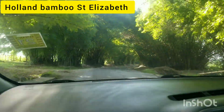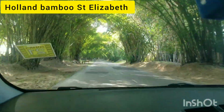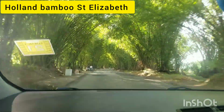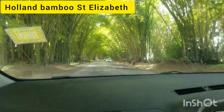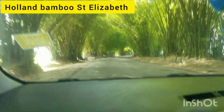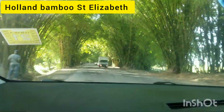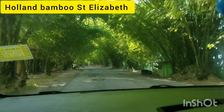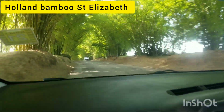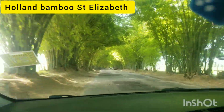They have some of the sweetest and most refreshing coconut water, and some of the finest peanuts. You'll have persons even stop by the bamboo here to take pictures. As you can see, these little huts or these little shops is where the vendors would put out their stuff and sell. This is where they would put out their products.